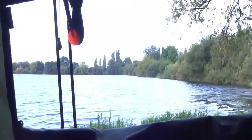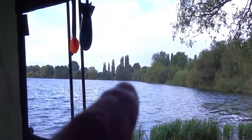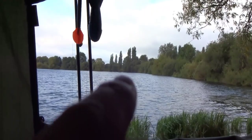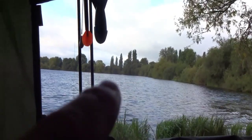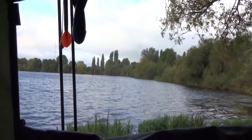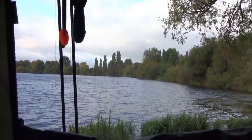Everything's only just drying out from yesterday. But nothing on the rod front, nothing at all. No liners, no bleach, no nothing. And since that lad caught that fish yesterday, over there, all these fish what I've been seeing, well, I say all these, I've seen about 4 or 5 shows, possibly 6 shows in that area there over the last few days. That's stopped. That has now completely stopped.